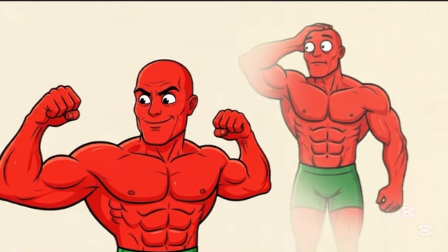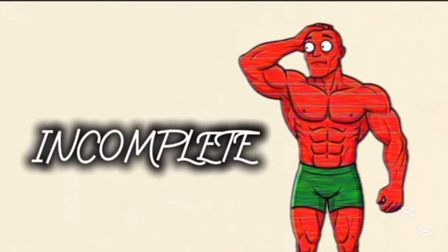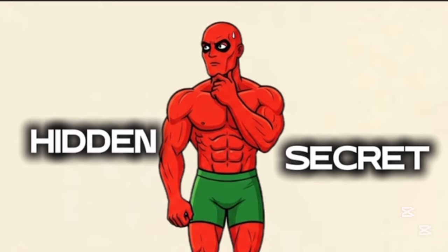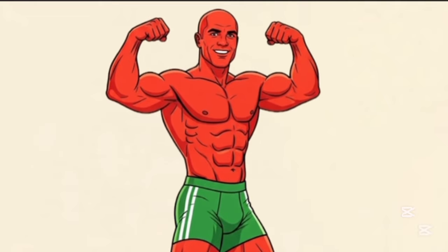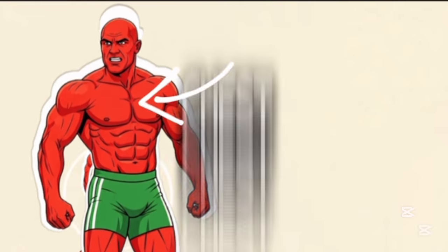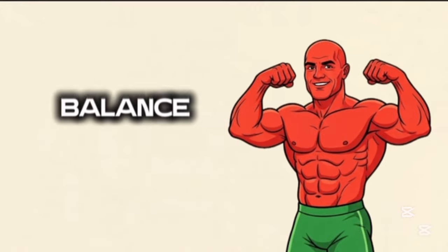You're bigger, sure, but not aesthetic. Your body looks incomplete. See, there's a secret a lot of lifters never learn. It's not just about how much muscle you have, it's about where you have it. A true aesthetic physique isn't just chest and arms. It's balance, proportion, and symmetry.